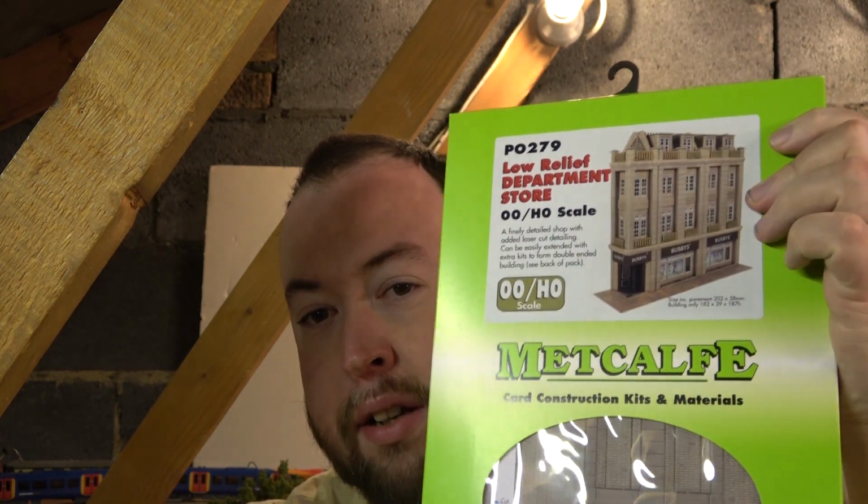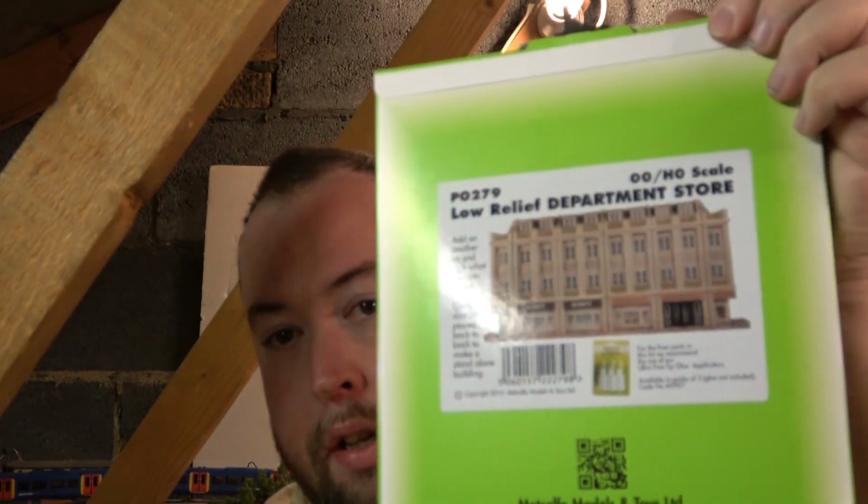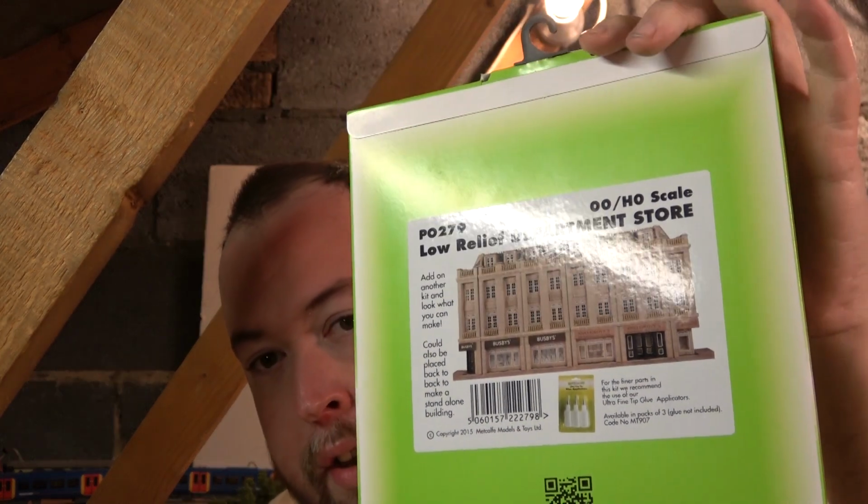It's all on me. So this is a kit you can win, which is the Metcalfe model. As you all know, I love Metcalfe models. You got a nice thing at the back. I know I have said to make this several times. That's just to make your life easier.